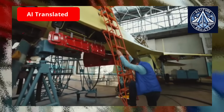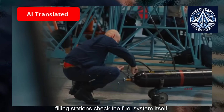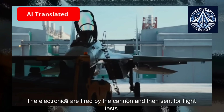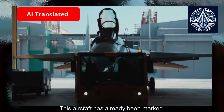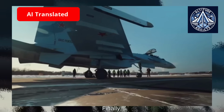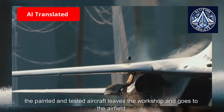Fuel up. In addition to the fuel rod, filling stations check the fuel system itself. The electronics are checked, the cannon is fired, and then the aircraft is sent for flight tests. This aircraft has already been marked, painted and prepared to continue flying. Finally, the painted and tested aircraft leaves the workshop and goes to the airfield.